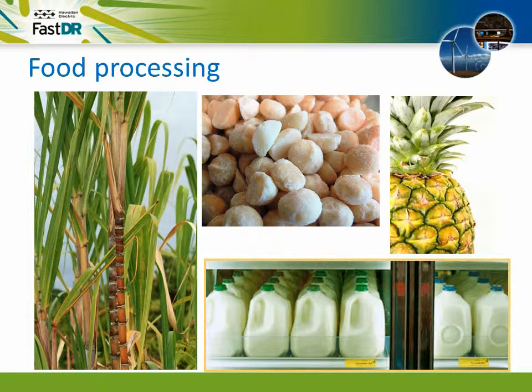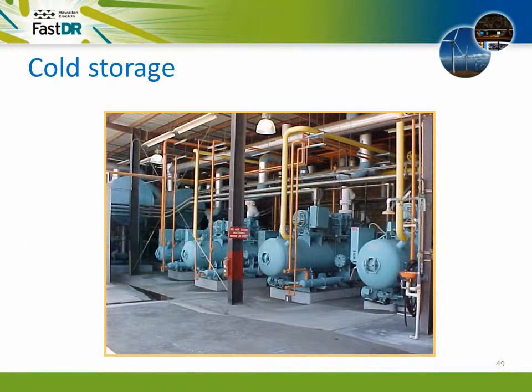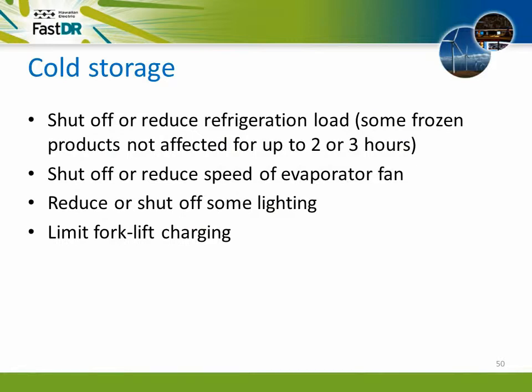Food processing is one of Hawaii's leading manufacturing activities with a wide variety of products. DR activities commonly involve delaying the batch process and may include refrigeration. Cold storage could involve refrigerated warehouses as well as food production. We also look for DR in cold storage for some products that aren't affected by reduced refrigeration for 2 to 3 hours. We look to shutting off or reducing the speed of evaporator fans, turning off some lighting, and delaying forklift charging.